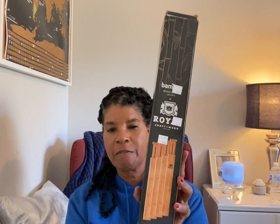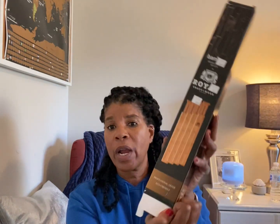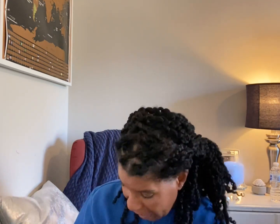These are some bamboo drawer dividers. And this was brand new in the box. I actually opened this, but they look like this. And again, I'm not sure which drawer I'm going to use, but I have a number of them that need to be organized. But I picked this up from the thrift store, brand new in the box. And it said that it's professional grade, whatever that means. But I thought that was a good find. So I'll be getting some organization done with that.